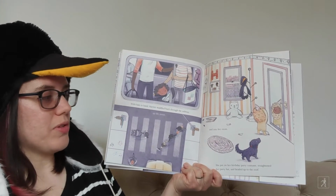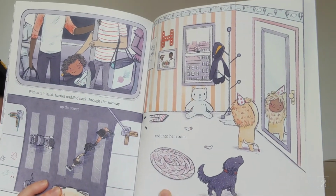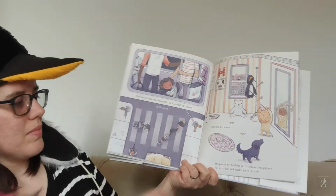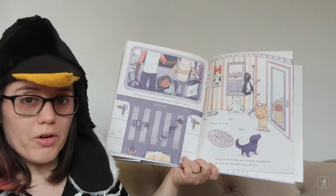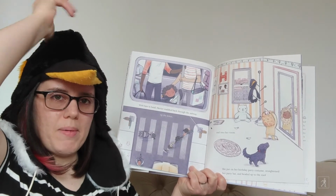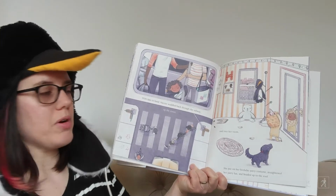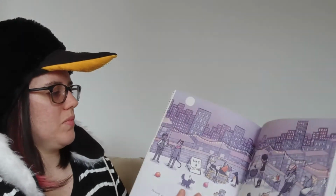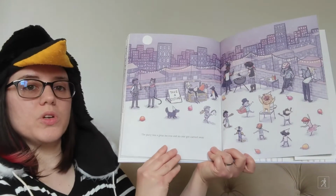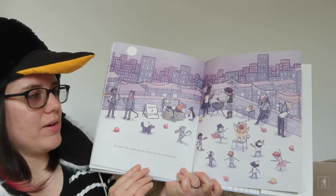She put on her birthday party costume. Can you tell what that is? Straightened her party hat, so kind of like her bow tie before. Imagine there's a party hat, like that, and headed up to the roof. The roof is where her birthday party is going to be. The party was a great success, and nobody got carried away.